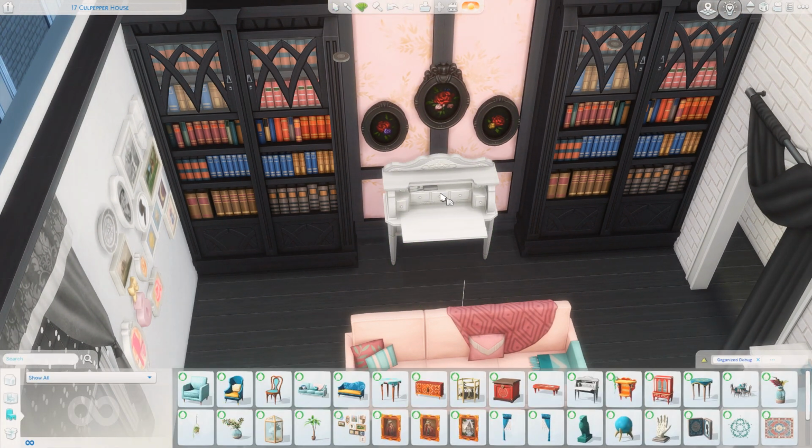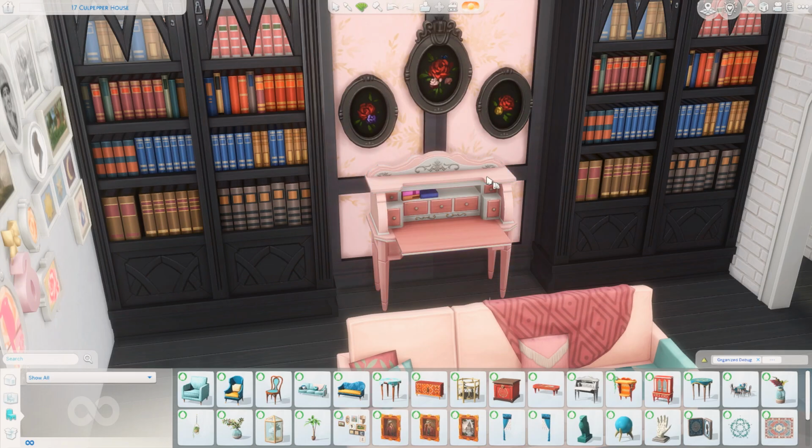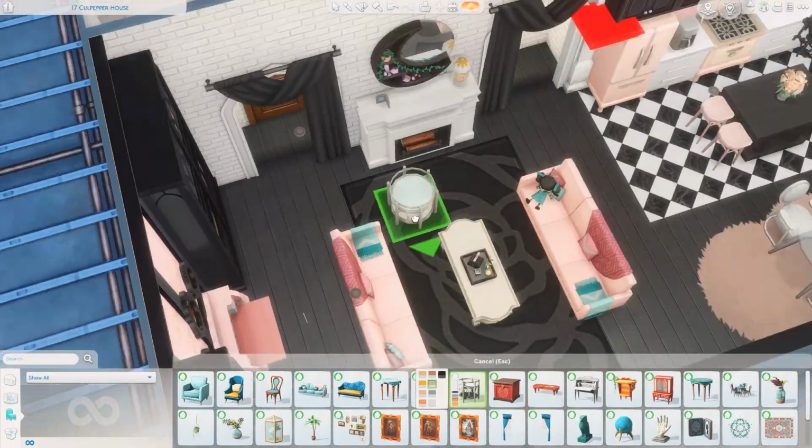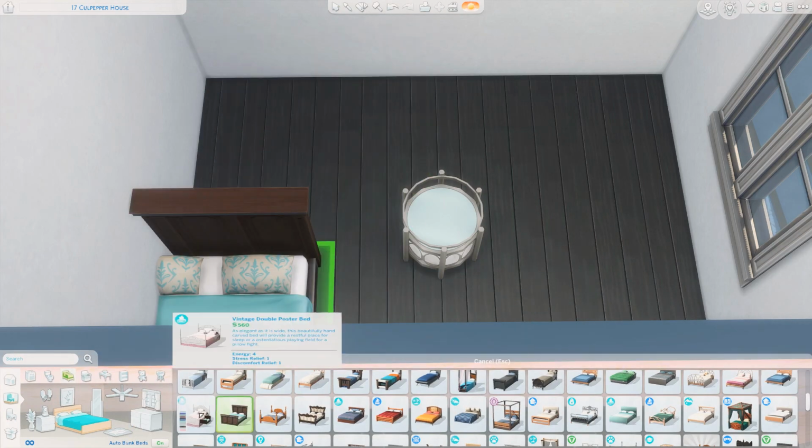But here is that desk that I had mentioned. It's so cute. I was very unsure on what color I wanted to make it though, because the pink blends into the wall nicely. The white is a nice contrast. It was just difficult.